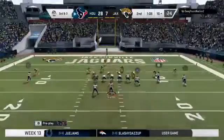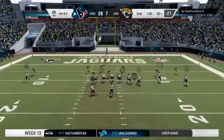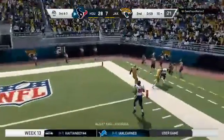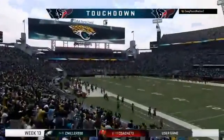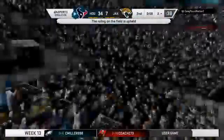In need of a conversion on 3rd down. They had the big play to start the drive. Not much sense. Out of the gun, Watson. And that is caught. Touchdown, Texans. From 10 yards out. And the Texans push further out in front.